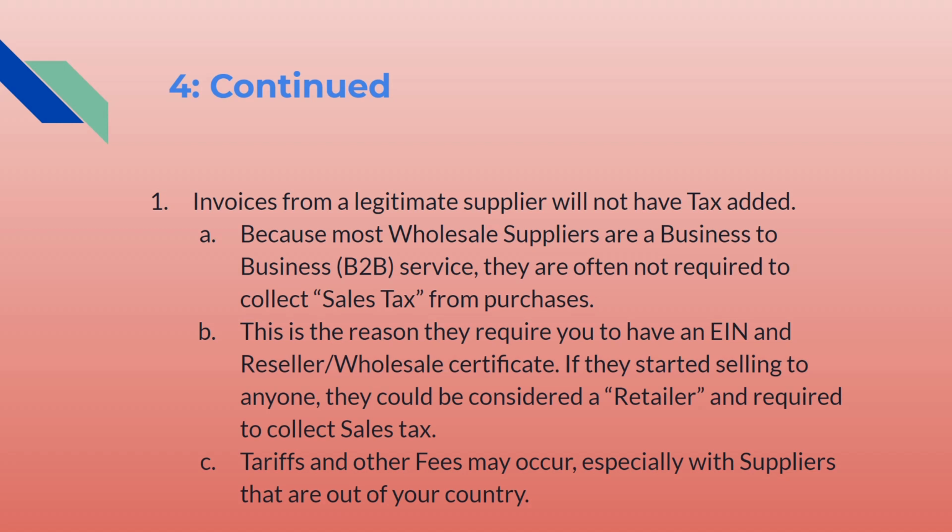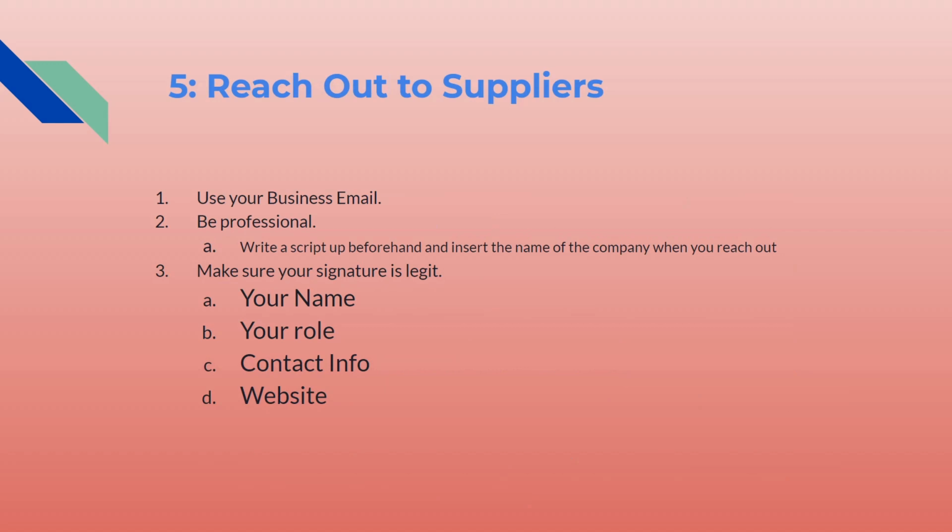You can have tariffs and other fees, especially if you're dealing with suppliers outside of the country you live in. So, like I said, I live in New York, in the United States. I would have a tariff if I bought stuff from Mexico, depending on what I'm buying. If I bought stuff from overseas, you'd have to deal with that too. Canada, the same thing. I'm a 2 hour drive from the Canadian border, and I would still have to deal with that because it's necessary.